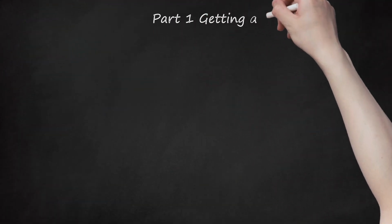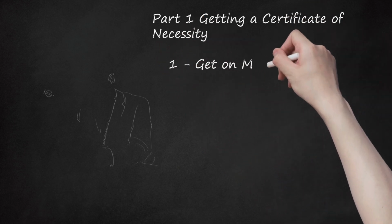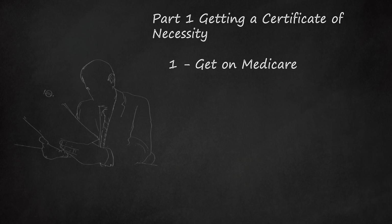Part 1: Getting a Certificate of Necessity. 1. Get on Medicare. If you are over the age of 65, a U.S. citizen, and having paid into Social Security through your job for at least 10 years, you are eligible for Medicare, the government's health care insurance plan. There are four plans in the Medicare program, Parts A, B, C, and D, which cover different aspects of your health care. Find a plan that works for you, and enroll during the open enrollment periods.